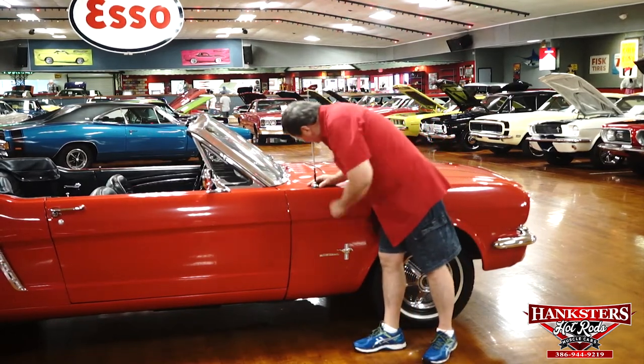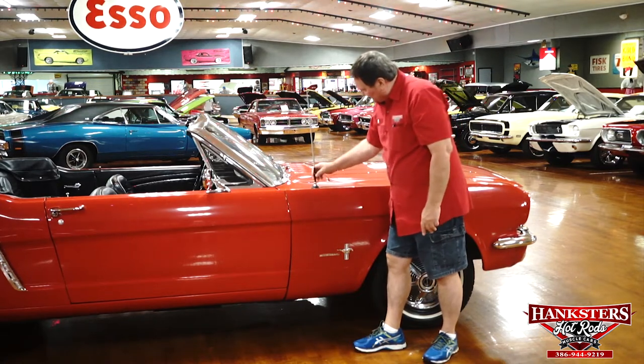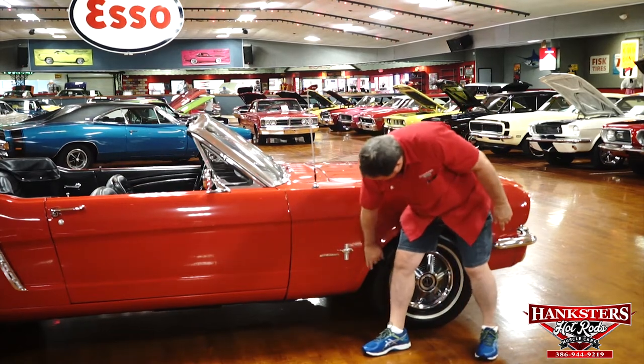It looks like, I'm going to say this is an aftermarket antenna. We may have to replace that. I don't like this, whatever this black stuff is. We'll probably put a new antenna on it.